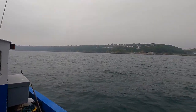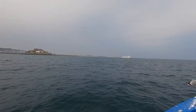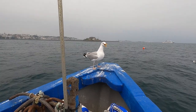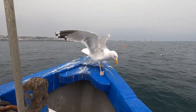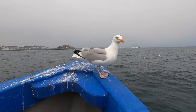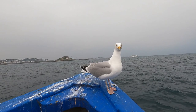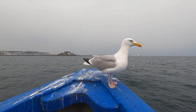It's a little bit misty today. It's not the lens that's messed up, it is actually a little bit misty. Weird old knees, they're like bent backwards on myself. Give us a shout, go on. Make a noise. Go on. Big noise.